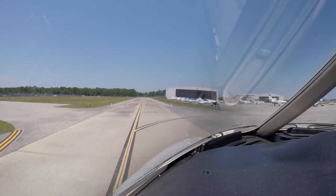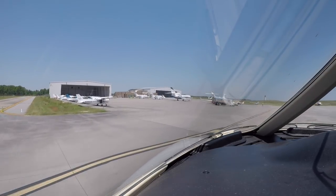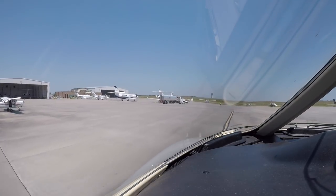Does Gulfstream make a plane that would be single pilot certified? No, they do not. Everything is two pilot. Yep.